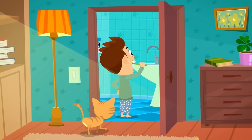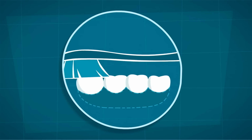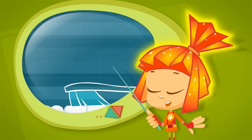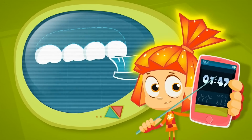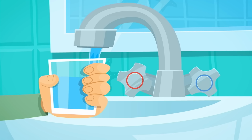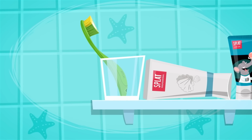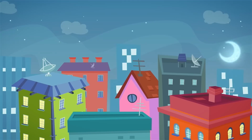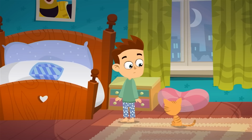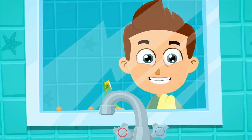3, open your mouth real wide and brush the teeth in the back. These are the teeth that you use for chewing. Go back and forth, over and over. You should brush a full 2 minutes, no less. Now it's time to rinse out the toothpaste from your mouth and clean the brush. That's right, the brush needs to be clean too. And please, don't be lazy. If you brush your teeth 2 times a day, they'll stay in great shape for many years to come.